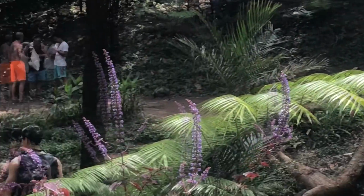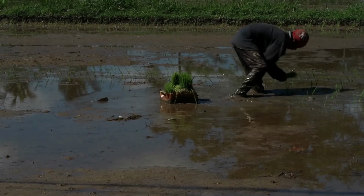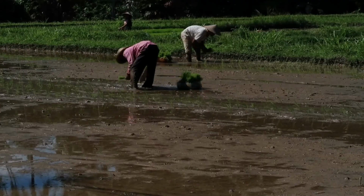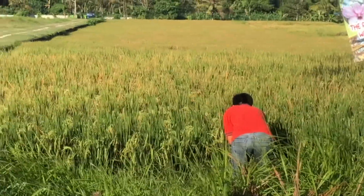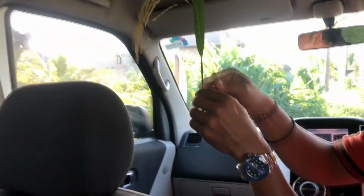Driving around in Bali, you will see a lot of rice fields that are in different stages. You've got the vegetative stage, mid-season, and late season. Our guide, Ketut, was honestly just phenomenal. He was so sweet and very, very informative. He would take his time and explain everything in proper detail. He would give us examples.